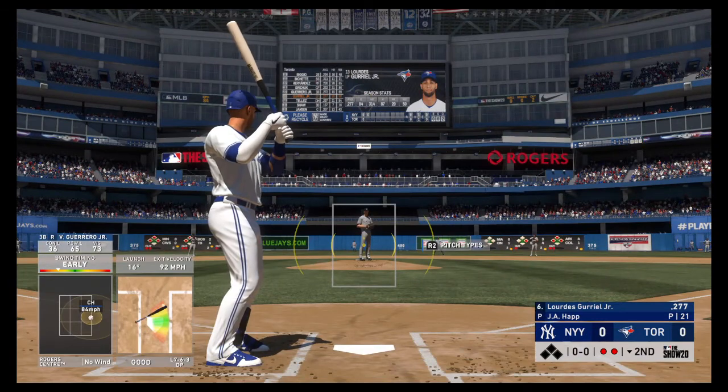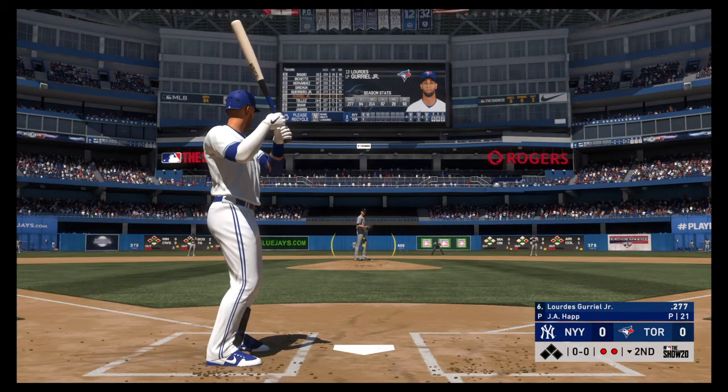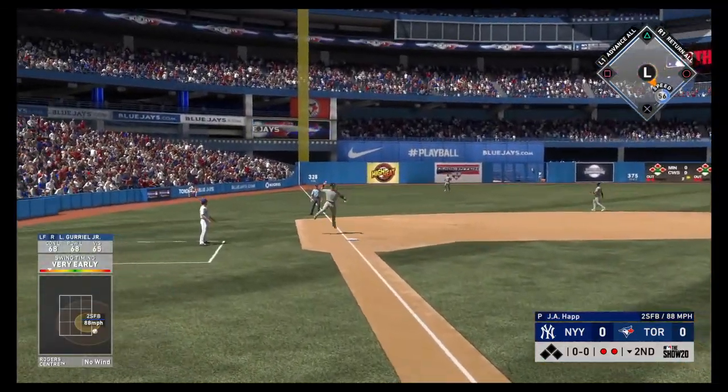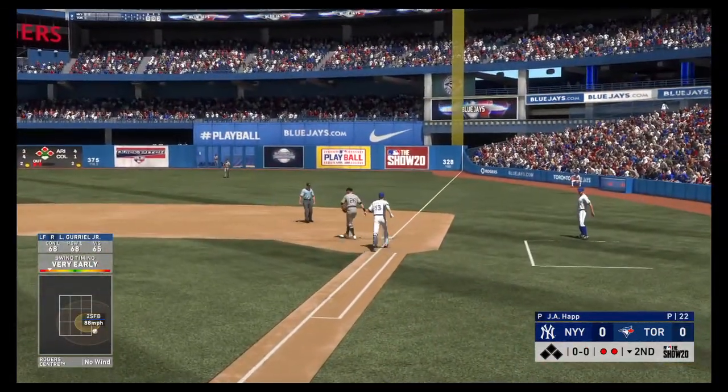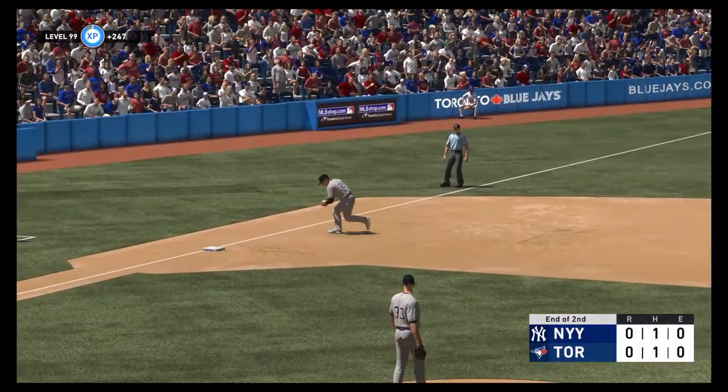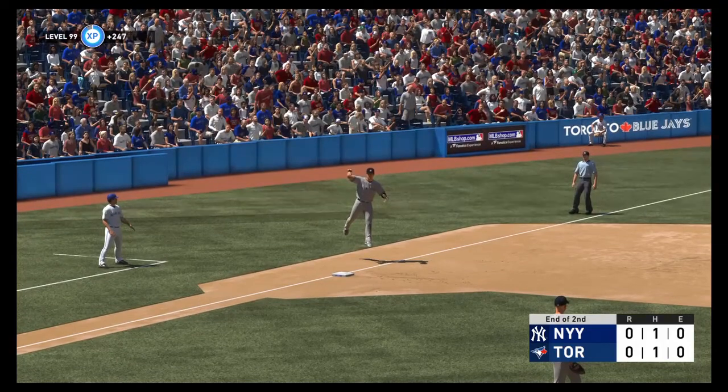So bases are empty here with 2 gone, and that brings up the exciting Lourdes Gurriel Jr. Down the third baseline. Throw on to first gets him, and the side is retired. Down in order go the Blue Jays. We'll move to the third with no score.